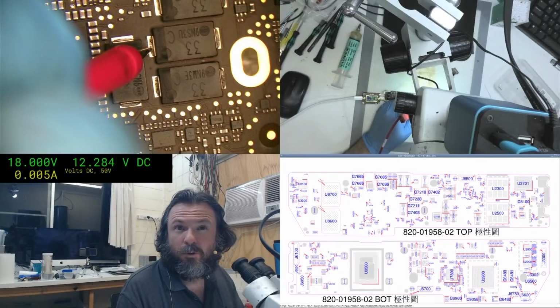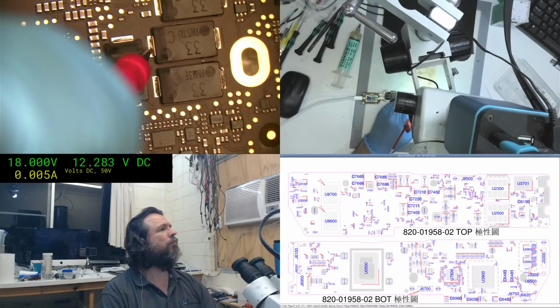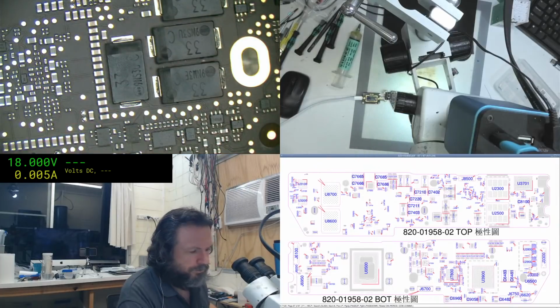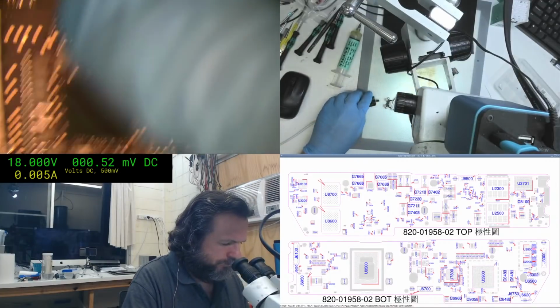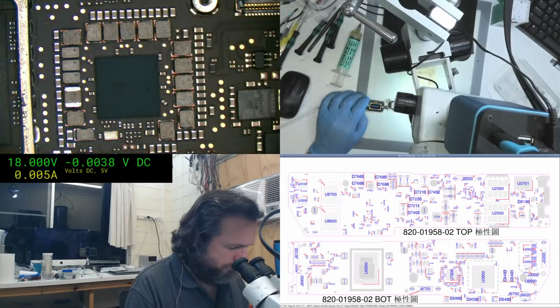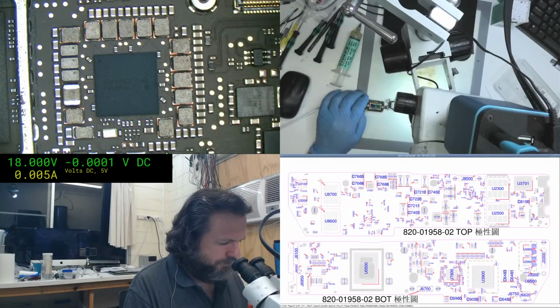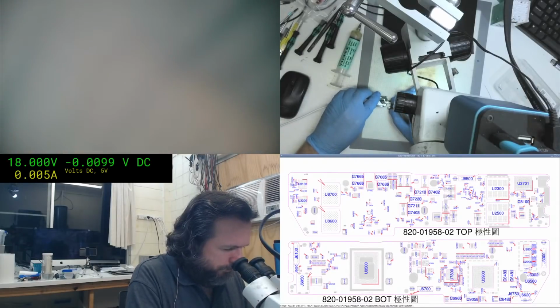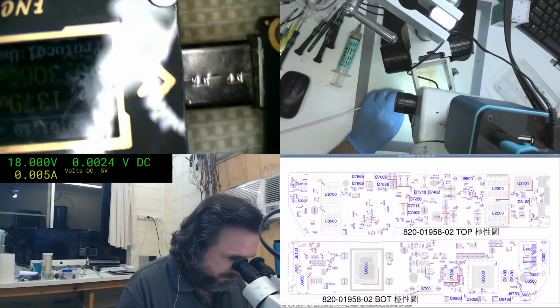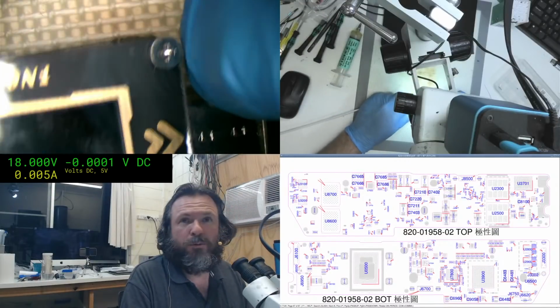12.28. No SMC. Oh, did that just dip? Alright, so it is cycling. Since it's only, oh no, yeah, just as soon as I was about to say it's only cycling on one port. Let's check the other one. Great, cycling on both ports.